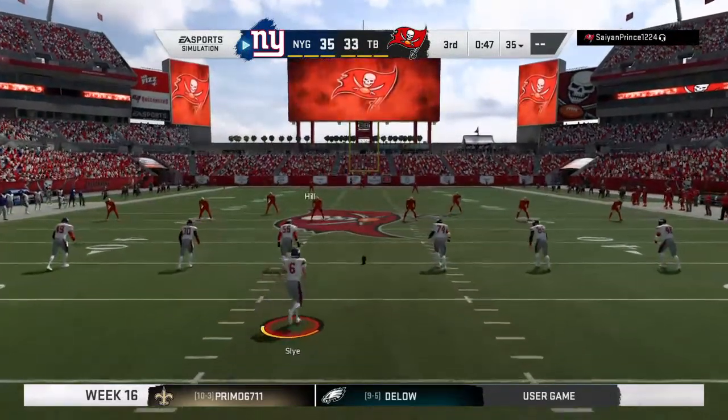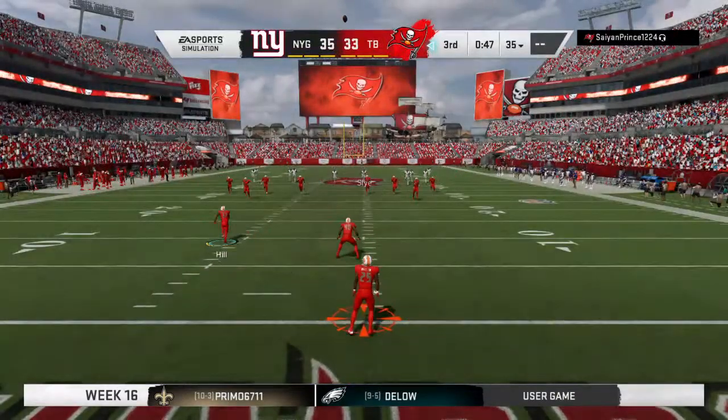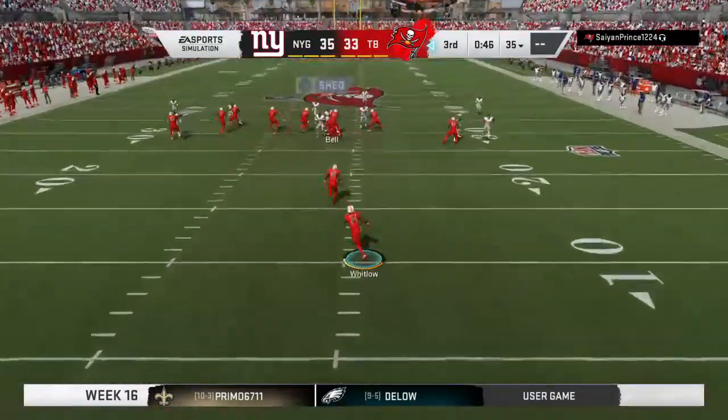The kickoff unit is out on the field, and they will send this one away. This is fielded at the goal line.